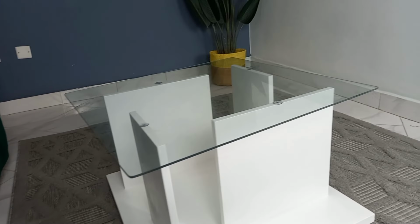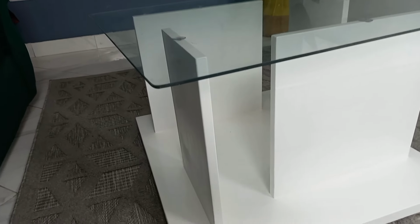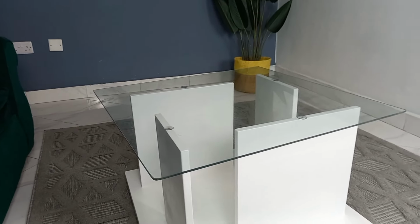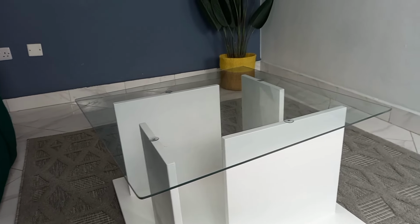So guys, here is our very beautiful coffee table. I went for a very simple design yet very elegant. That is what I was looking for, simplicity and elegance, and I think my fundi got it right because I had the coffee table locally made.